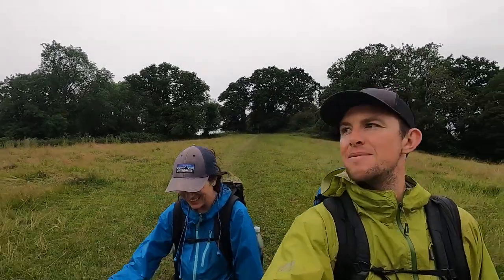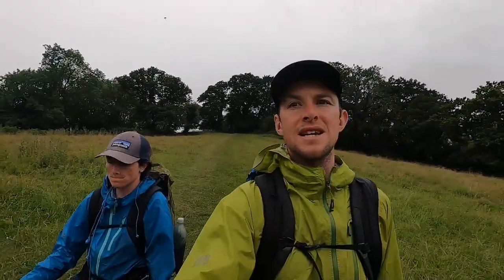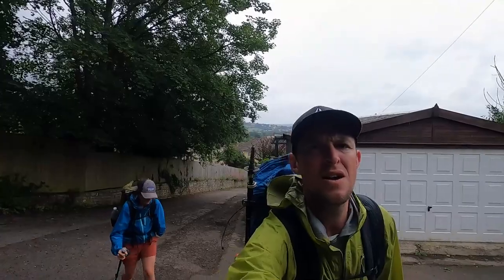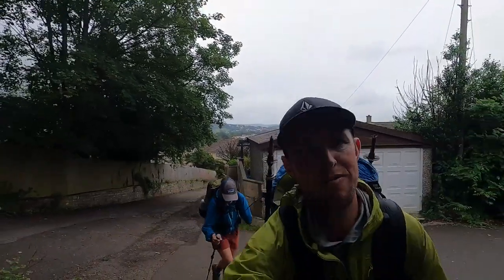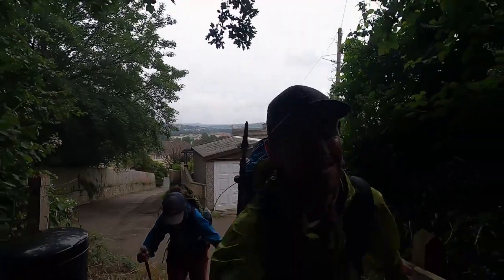Descending, and Bath is all around us, as in the buildings are over on this side, and you also see buildings on this side. So I think we're about to come out of the green and into the city. So we walked through a bit of Bath, and now for some reason we're walking back out of it and we haven't even been properly in it. It's making us walk up all these bloody hills.